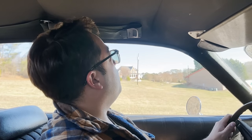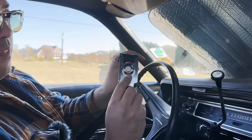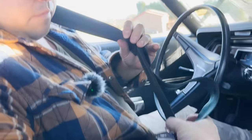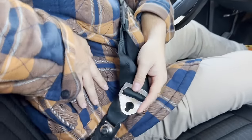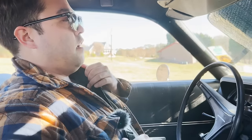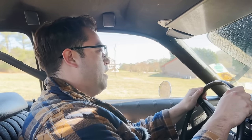In order to put the shoulder belt on, there is on the lap belt a little clip right here. So I'll buckle this up just so it stays there. And then you would have to pull the shoulder belt down. You can loosen it up, and you can see that the buckle clips. And then you can tighten this up, and it does work, but it is like running right on your neck. Not the most comfortable thing.